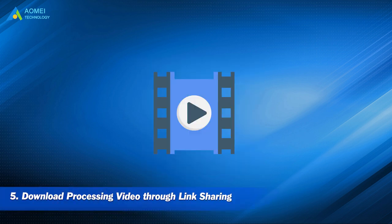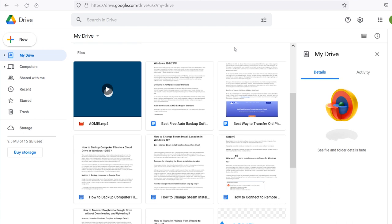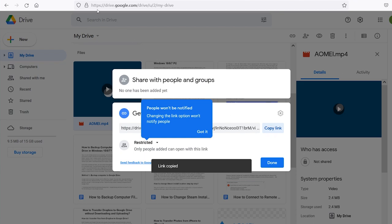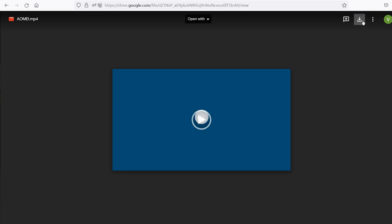Method 5. Download the processing video through link sharing. After logging into your Google Drive account, just select the video in question. Right-click the file and click on Get Link. Then open the sharing link in a new tab page. Click Download.